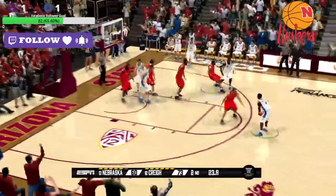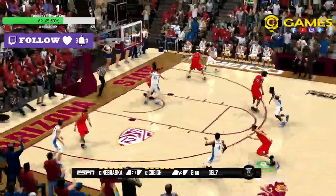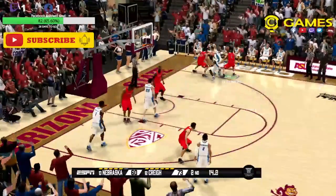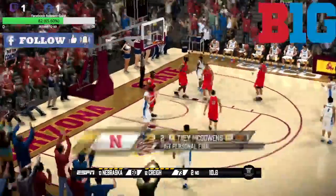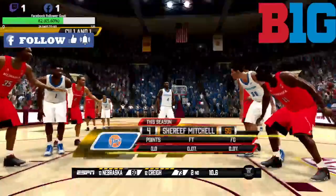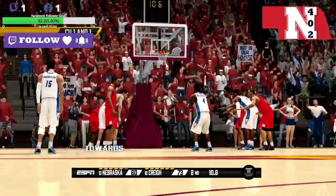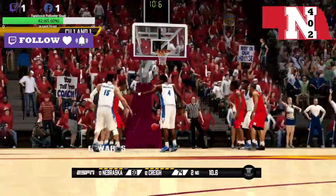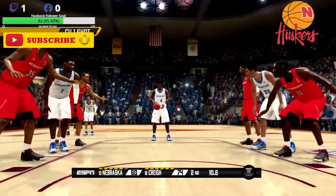Working it around the perimeter. Double team now, Matt Angle. The Blue Jays are now in the bonus. No, they're in bonus now. Oh, geez. Mitchell steps to the line for the first time. He gets it to go. No problem. Well, this didn't turn out so well. But hey, normal Nebraska Creighton basketball, right?